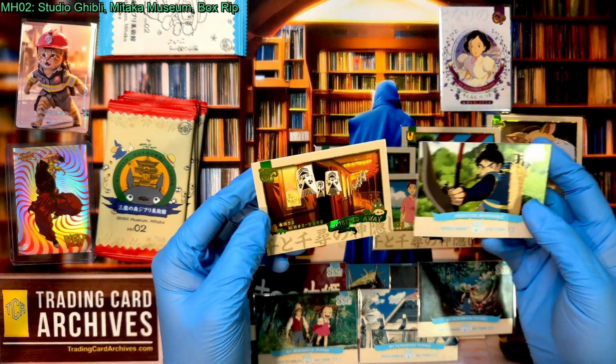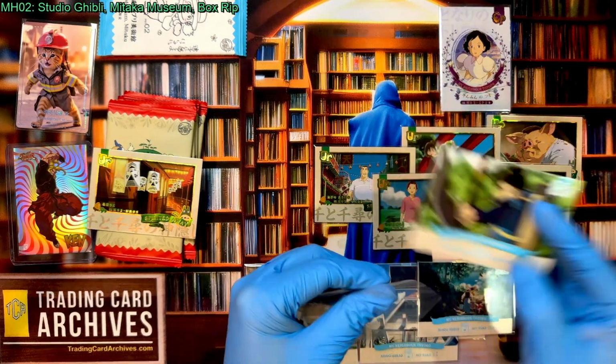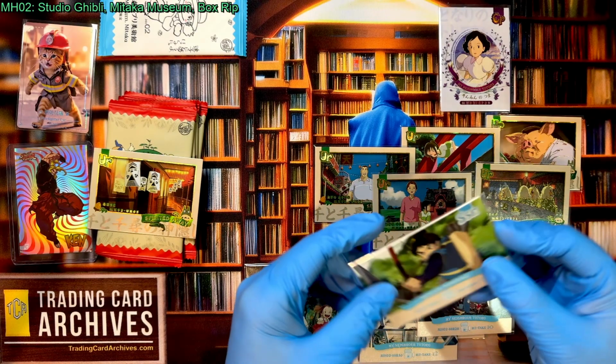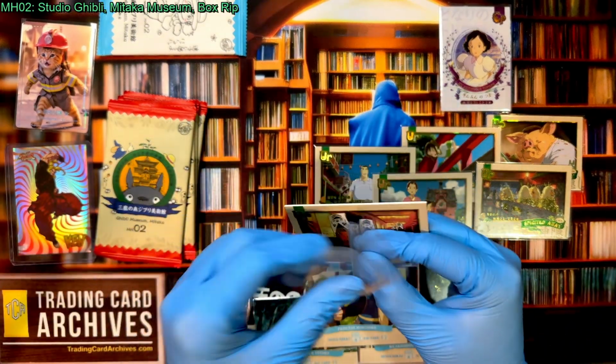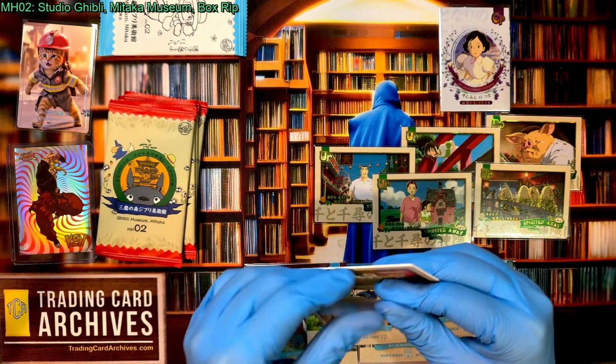Looks like another base. The base isn't necessarily bad. I bought enough of these. I'm trying to put a binder together with them, so I don't mind having the base. I wish there were more hits.